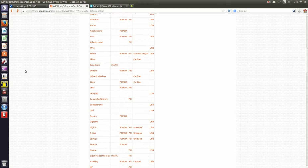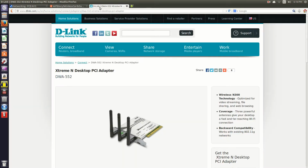But when I returned to the store, I came across this particular card. Now this is the D-Link Extreme N Desktop PCI adapter, model number DWA552. Now I'd seen this in the store the first time I went, but I kind of dismissed it because, going back to that habit of looking on the back of the box, I didn't see anything listed for Linux, so I kind of dismissed it.